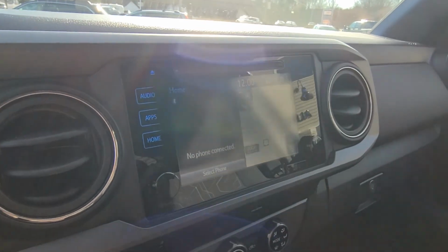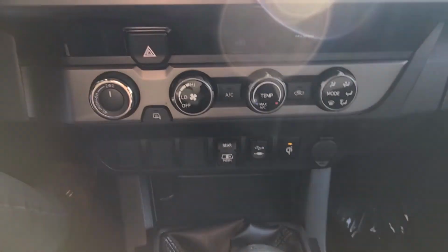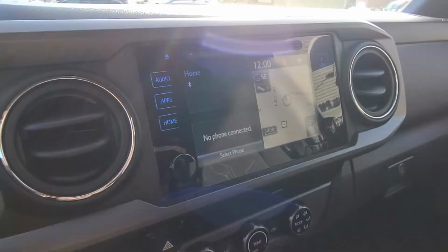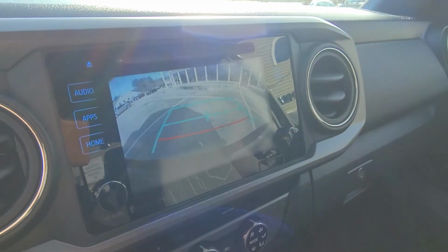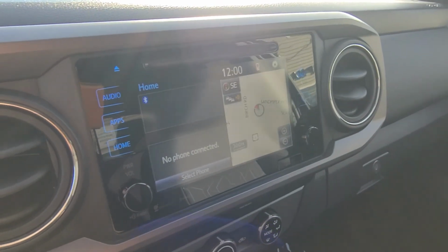There's no scratches in it. You can see all of the buttons throughout the climate controls all look fantastic and haven't lost any of their original text. See here, when I throw it in reverse, you can see that nice high definition backup camera fires right up without a problem.